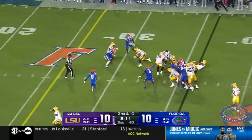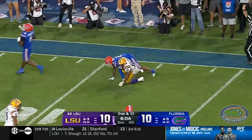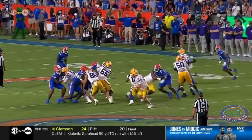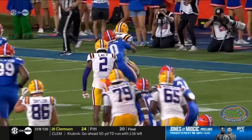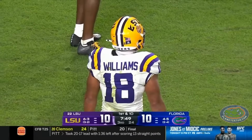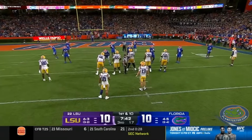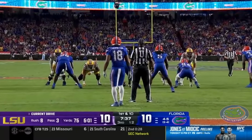Handoff for Williams. Slips through again and broke the second level. And Denson trying to drag him down at the 14-yard line. That was just the leg strength and missed tackles by the Gator defense. He ran through about 4 Gator arm tackles. 21-yard gain on the play. First down, LSU trying to take the lead. 10-10 with 7:43 now on the clock. This is going to be the 12th play of the drive for LSU.